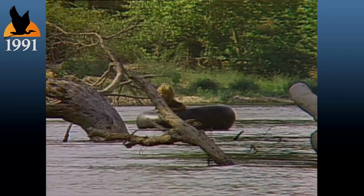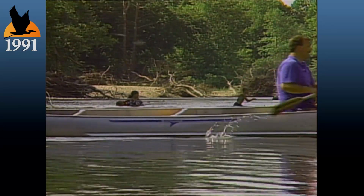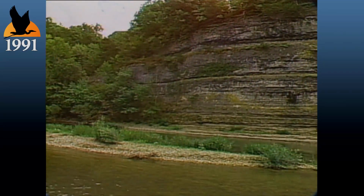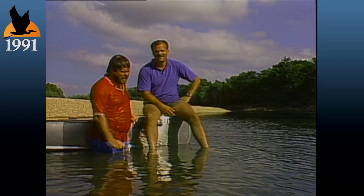Before I knew it, our day on the river was almost over. As we pulled into the canoe pickup, I thanked Mark for showing me the sights, the wildlife, the forest, and everything that makes a day on an Ozark stream so unforgettable. But as we were wrapping up the shoot, I noticed he seemed kind of quiet.